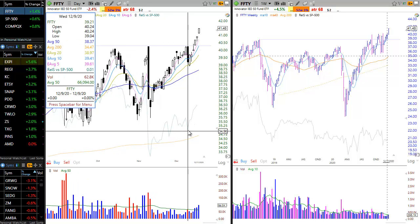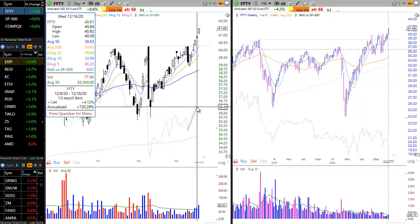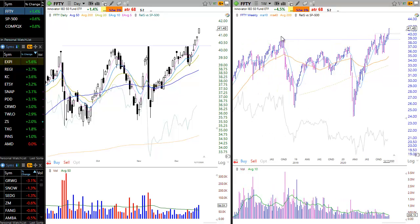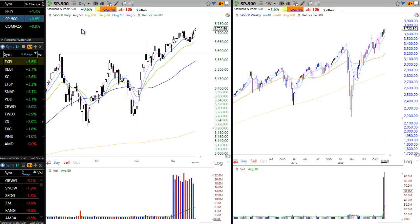And you can see over the past 2 weeks that the RS line has also gone vertical. And more importantly, on the weekly chart, this week's price action is a breakout to new highs, after a year's worth of chop and 2 to 3 months of tight price action at the all-time high. So FFTY was up 1.4% today versus the S&P, which was up 0.6, and the NASDAQ up 0.8.